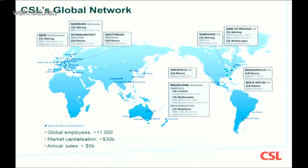It's a big change from when the company first started in 1916, and even when the company first listed on the stock exchange back in the early 90s, when we had a couple of thousand employees and a market cap of about $200 million. So the company has certainly grown extraordinarily over the last 10 to 15 years.